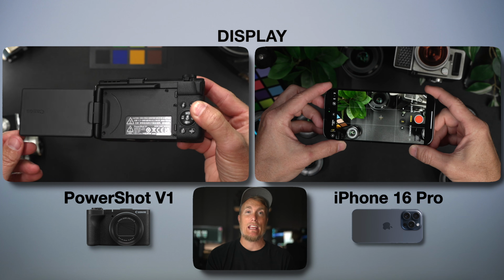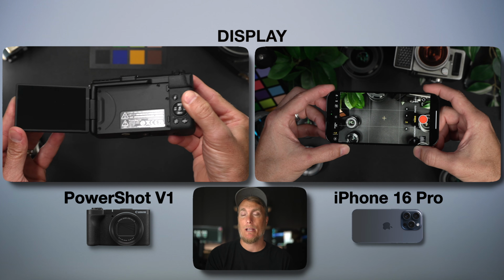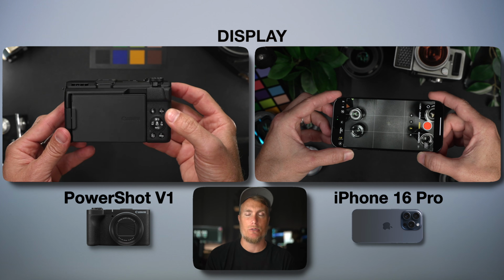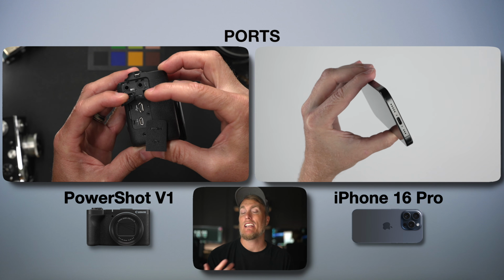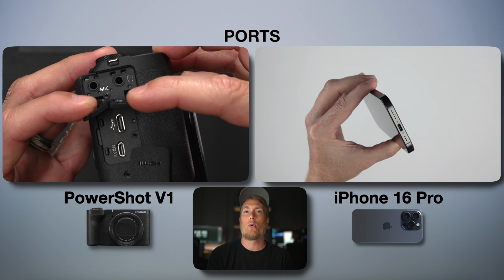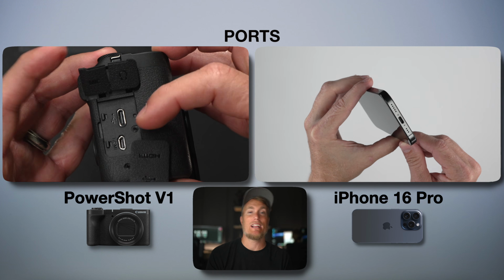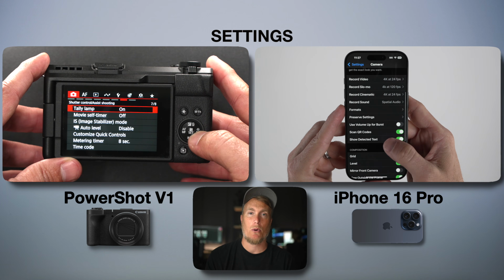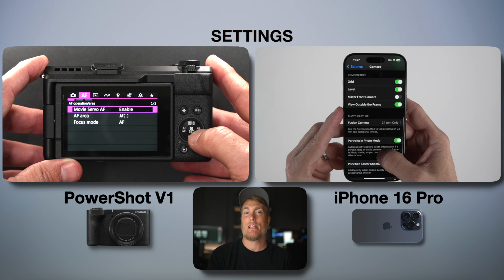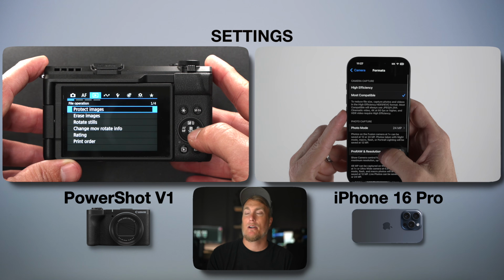However, I really like how the Canon has an articulating display, which is nice when you are either vlogging or you have a hard angle to shoot. The iPhone only has one port, which is a USB-C, whereas the Canon has a few. It has a headphone port, mic port, HDMI out, and a USB-C for charging and live stream and transfer. The Canon has way more customizable settings than the iPhone 16 Pro, but the 16 Pro has less settings, which might be nice for beginners who really don't know what they're doing, but the Canon's better to push you to those creative limits.